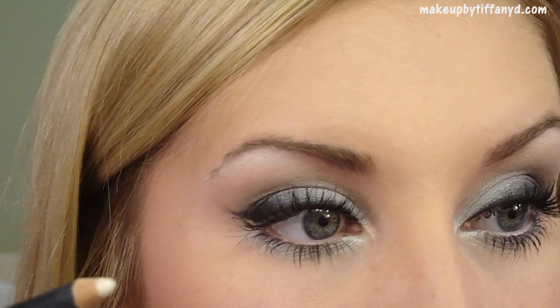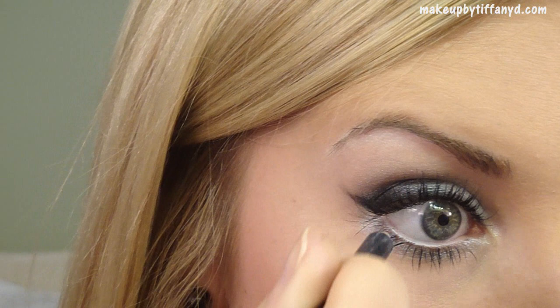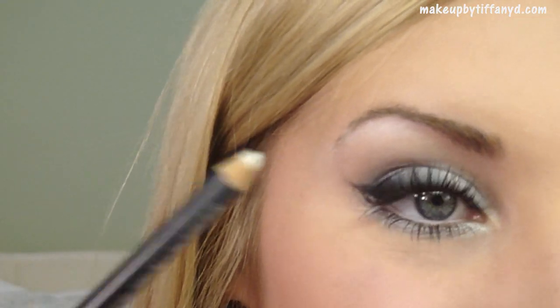I'm not a fan of doing this. I don't really like white liner on the lower waterline because I see people sometimes tend to overdo it, but if you do it very lightly, it can look nice. But if you want your eyes extra bright, which hers always look very awake, apply a little bit of a white liner, and I'm using the MAC Fascinating Eye Kohl. Just be very careful and apply it to your waterline. Normally you would not have to be this careful, but since I already applied my mascara, there's nothing worse looking than the white smudged into your mascara, so just be careful.